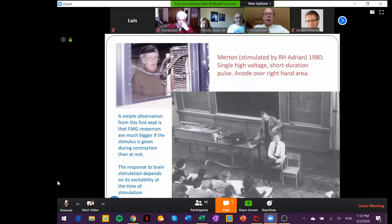This picture here is actually the first public demonstration of the technique. That's Merton sitting down. He's being stimulated not by Morton, but by someone else. And he's simply saying, if I stimulate here on this side of the brain, I can produce movements of the hand on this side of the body. The stimulus is just a single stimulus. It lasts less than a millisecond, and it's produced by discharging this electric capacitor through the electrode onto the scalp. Very simple, and it works every time.